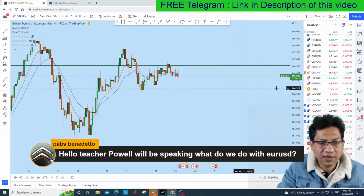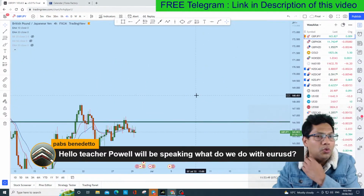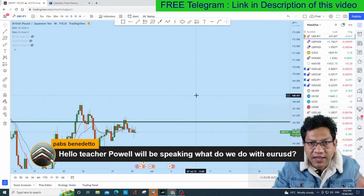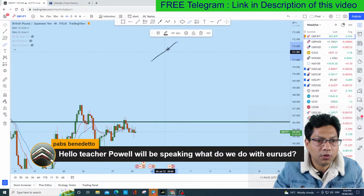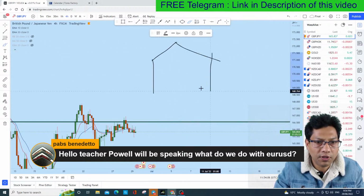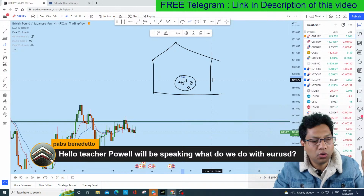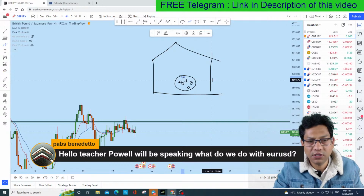So in the meantime, let me tell you why we need to analyze a chart: it is to find an area of value. Let's say you want to build a shop where you want to sell apples. What is the purpose of this shop? It is to sell apples, and when you sell apples you make money, right? This is the goal of this apple shop.